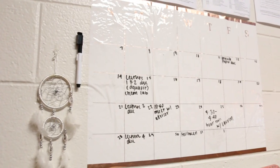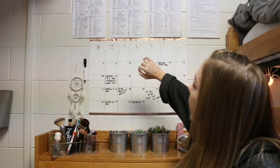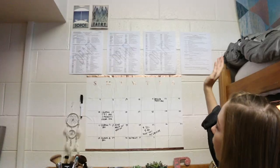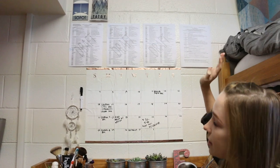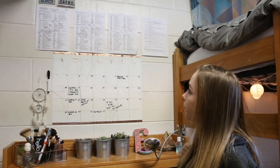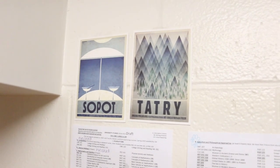This calendar I bought from Target and I just use it to plan out my month. And then these are all drafts of the study courses I need to take for my university and for my major. And above it, I just have two postcards from Poland that I got when visiting there.